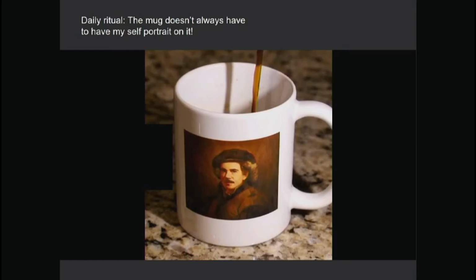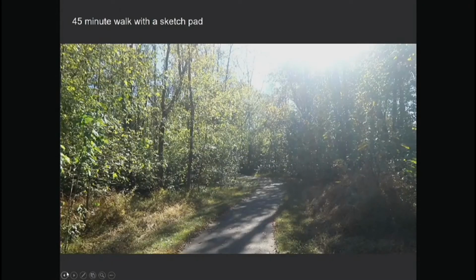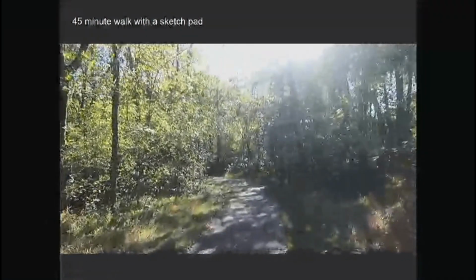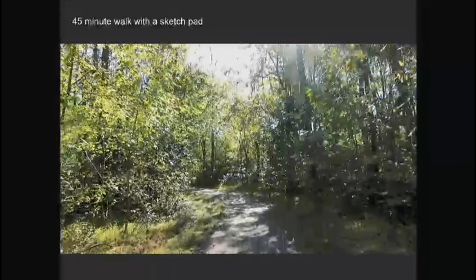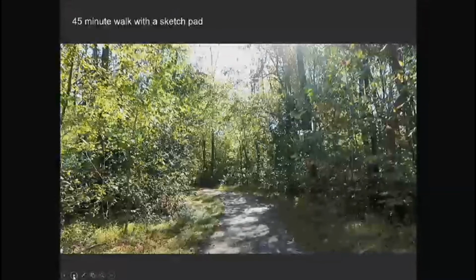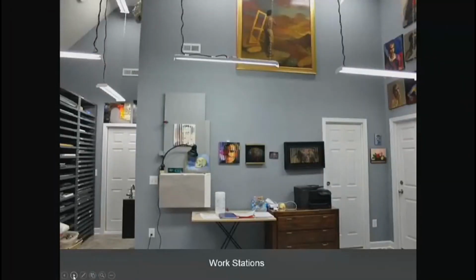Okay, so daily rituals. After I wake up, I have a cup of coffee. And the coffee mug doesn't have to have my portrait on it, by the way. Then I go for a walk with a sketch pad. This is about 1 mile outside of Charlotte in Huntersville. This kind of clears my mind, and it's very meditative. It's isolated, which I like. I see a lot of squirrels, some deer and whatnot. And I have the sketch pad with me because a lot of times I will get ideas there. As you're thinking, that's when you're most productive sometimes, believe it or not.